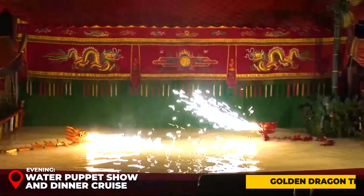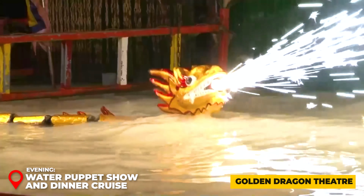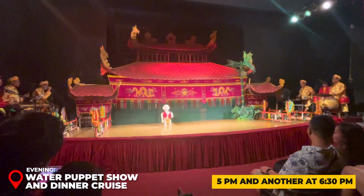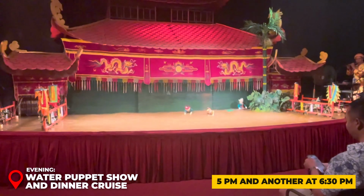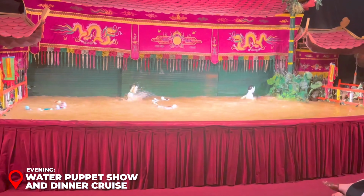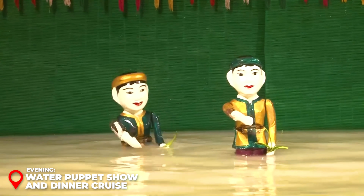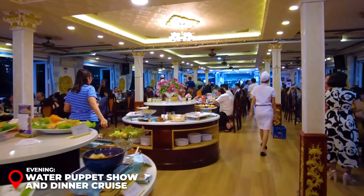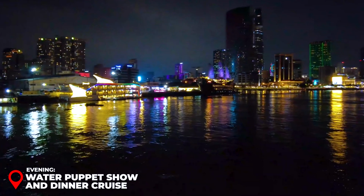The renowned Golden Dragon Theater hosts 2 captivating shows nightly, one at 5 p.m. and another at 6:30 p.m. Each show, lasting about an hour, is a delightful display of folklore and storytelling, engaging even if you don't understand the language. Following the cultural immersion, continue your adventure with a dinner cruise on the Saigon River.